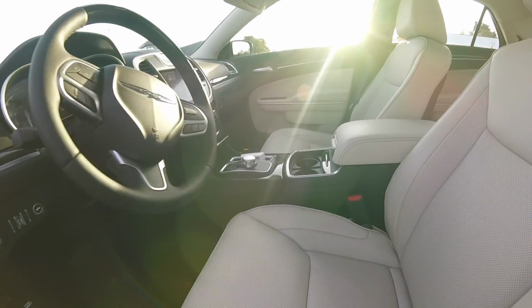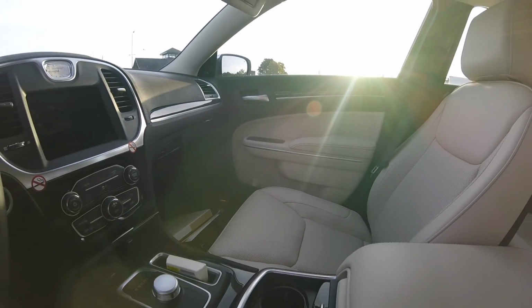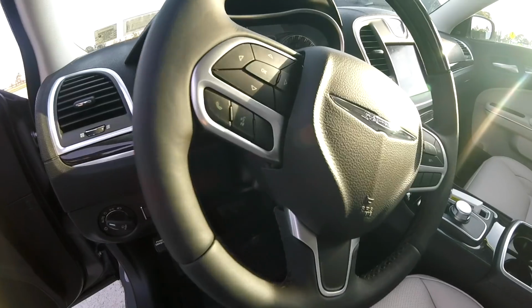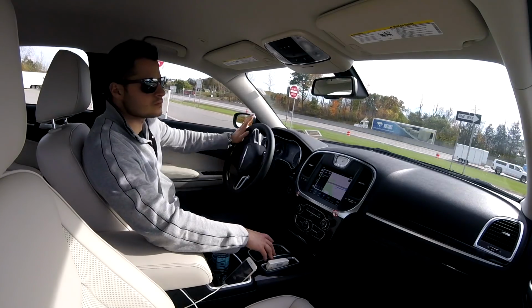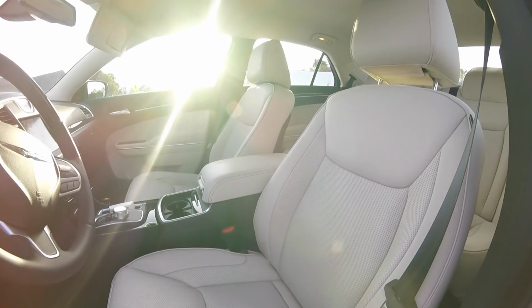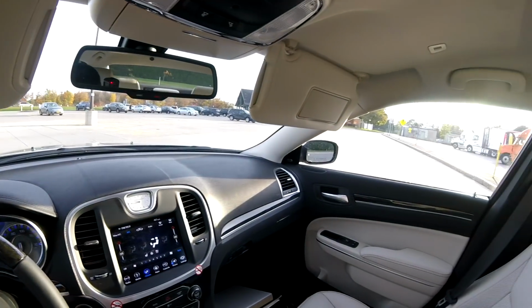Now, when you get into the interior of the 2018 300 is where this car really impressed me, because it looks and feels very refined. It is a very comfortable car to drive. This is very soft, comfortable leather. All of the surfaces in the car are soft touch surfaces.